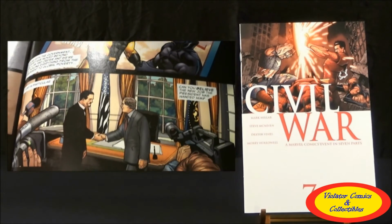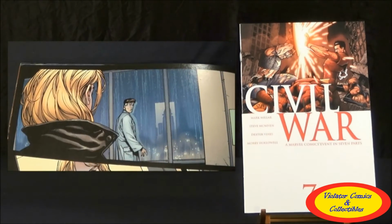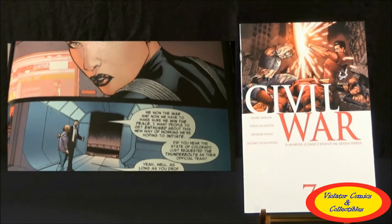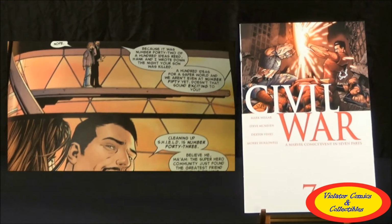And as Tony's talking with Miss Sharp at S.H.I.E.L.D. about why the prison was called the number 42, it was because it was the 42nd of hundreds of ideas he helped make after the Stamford incident with that explosion. And that's basically where Civil War issue number 7 ends.